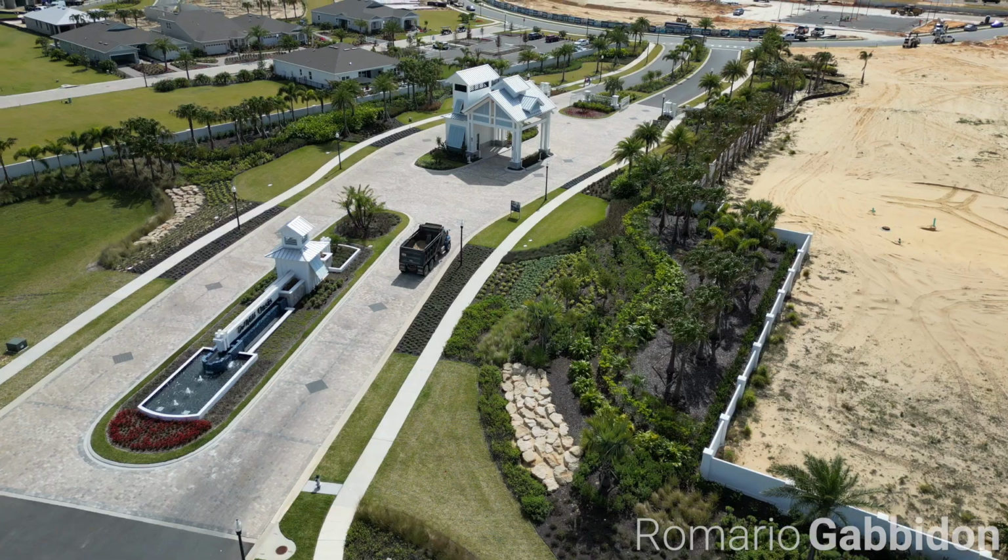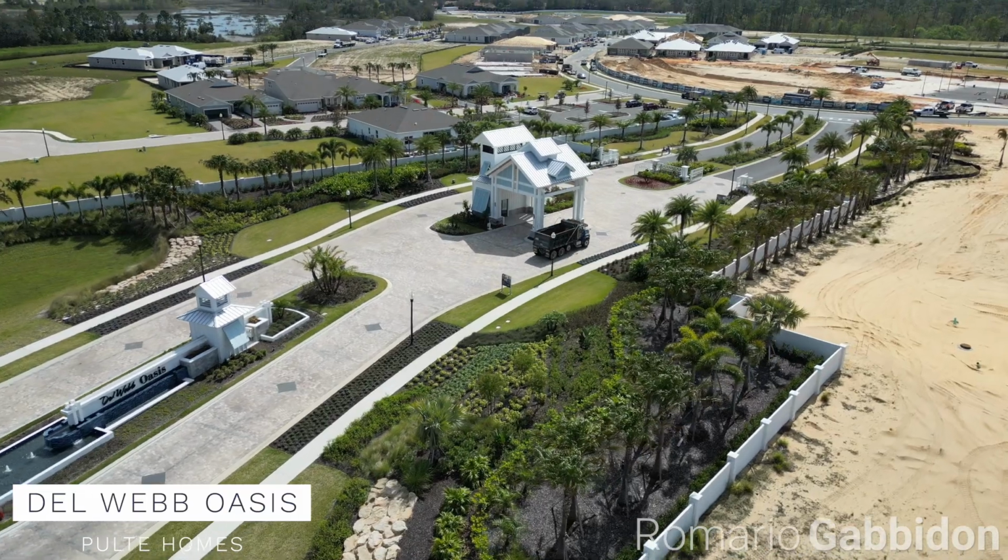So the third community I want to highlight is going to be none other than Webb Oasis by Pulte. If you're 55 plus, this is the dream neighborhood for you, probably, especially being this close to Disney.